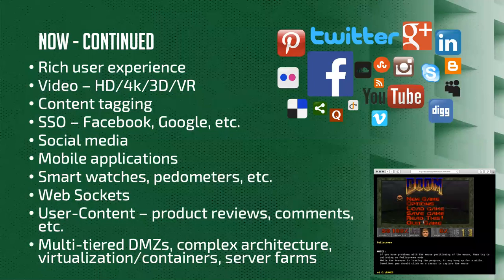So what else do we have today? We have that rich user experience. We have video. If anyone uses Facebook, or other social media, they've got 3D photos where you can pan your mobile device around and take a look at those. Those are cool. A lot of that stuff we didn't have before. Content tagging, single sign-on, sign in with Facebook, sign in with Google, sign in with Apple. Use your one sign-on for everything, and those exposed APIs allow you to let them do the authentication piece for you and validate that they might be a valid user before you have that done on your application.